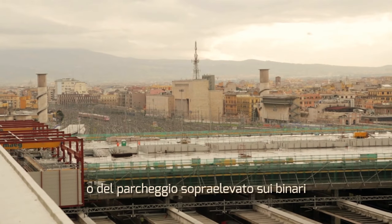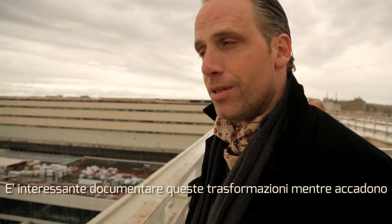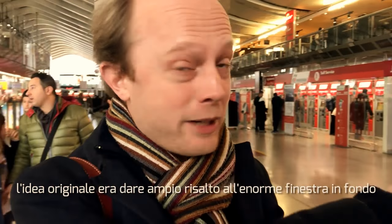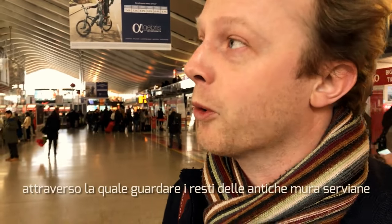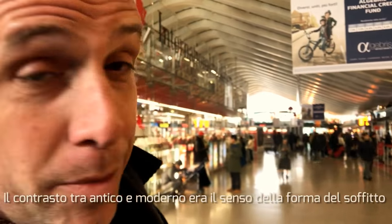This is a place of constant transformation, which is an interesting thing to try to document in real time for historians. This is in the main hall, central hall of Termini station in Rome, designed in the late 1940s, with the idea that when you arrived in Rome from that side, you could see on the other side, behind the big window, the remains of the Servian Wall, the first city wall of Rome from the early 4th century before Christ. This wonderful contrast was very much the whole point of this design of this famous dinosaur-shaped arch roof.